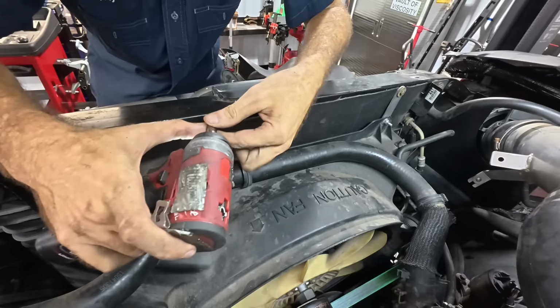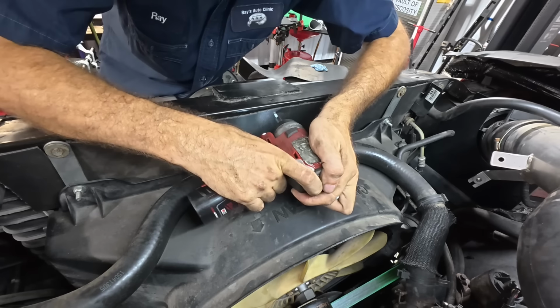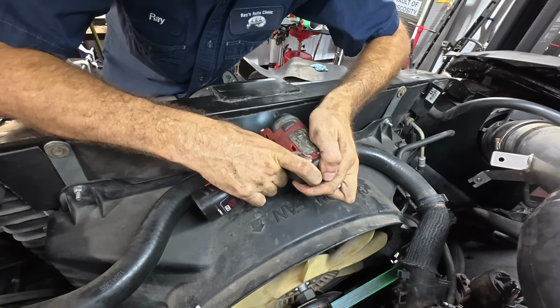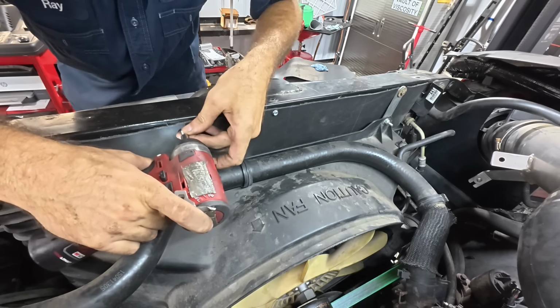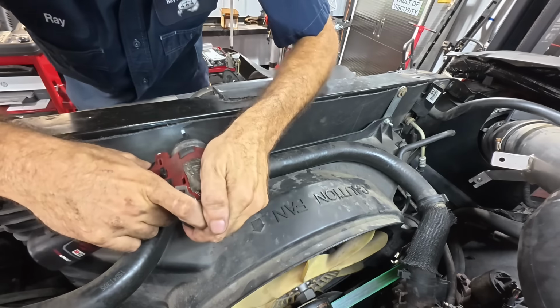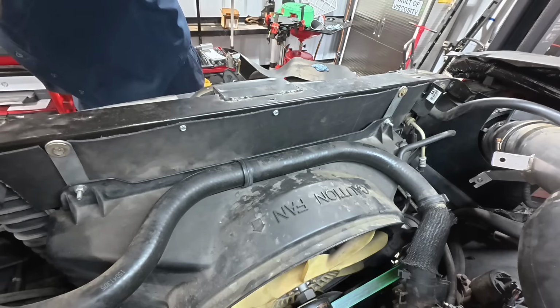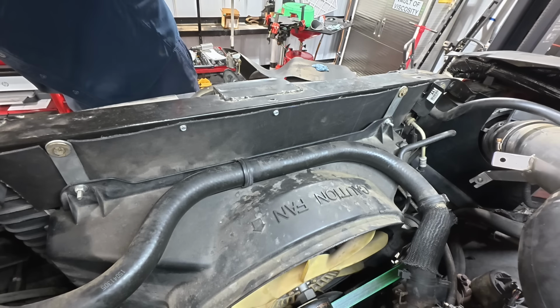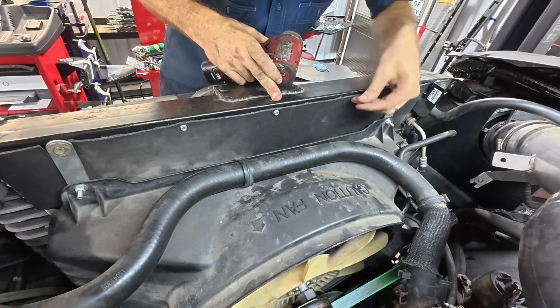So here, let's see where I want to do this. We'll do one right in the middle. One right in the middle of the two middles. Here's the middle right here, put there. Excellent. Another one here, there's the middle.